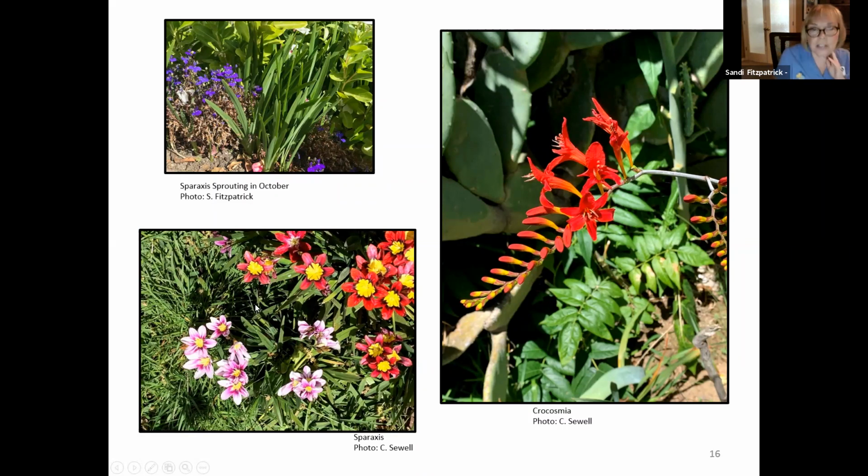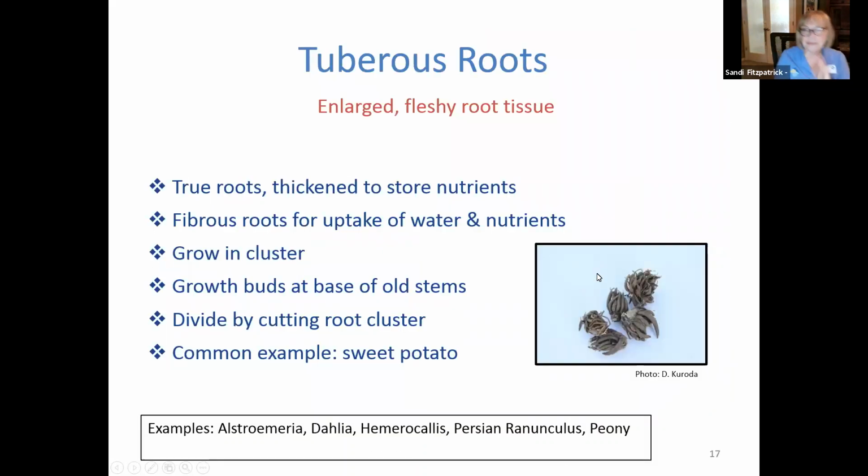I want to talk for a second about the sparaxis. You know, I happen to like it, and this is a close-up that really shows why it's called a tricolor. You can see that black rim that distinguishes between the yellow and the red. But look at this. This was 2 weeks ago in that same garden bed where the Peruvian daffodil was. And here comes my sparaxis already sprouting in October. The foliage, a good picture of the foliage there. And like my lobelia is still there. It's time to take it out and let the sparaxis grow and do its thing.